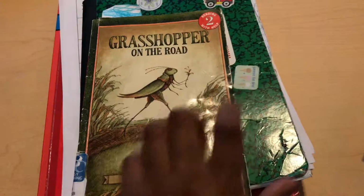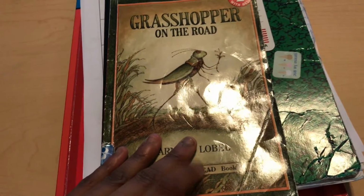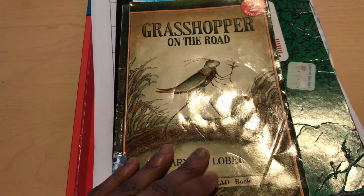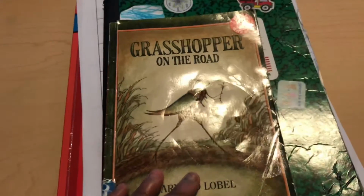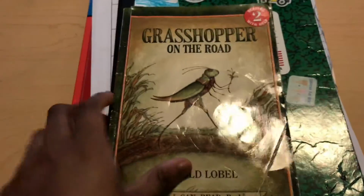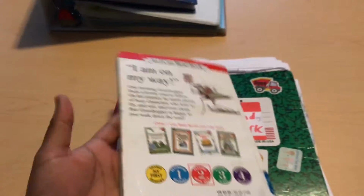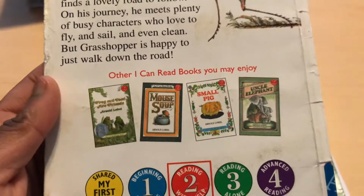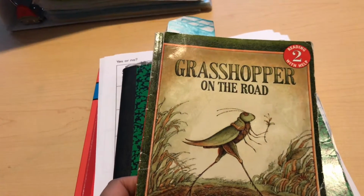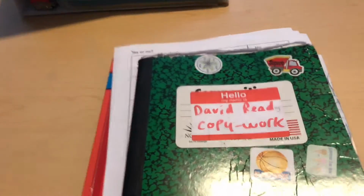So this book, why am I really bad at talking today? This is one of the books that I will have him split between 2 days, but because it's due tomorrow, I'm going to have him do half of it when he comes home and then half of it before he goes to bed to just finish it and be able to return it tomorrow. So the book that I'm talking about is Grasshopper on the Road by Arnold Lobel. He actually has read all of these books. This is going to be one more book, and he's done with all the Arnold Lobel books. But he's going to be reading that book.